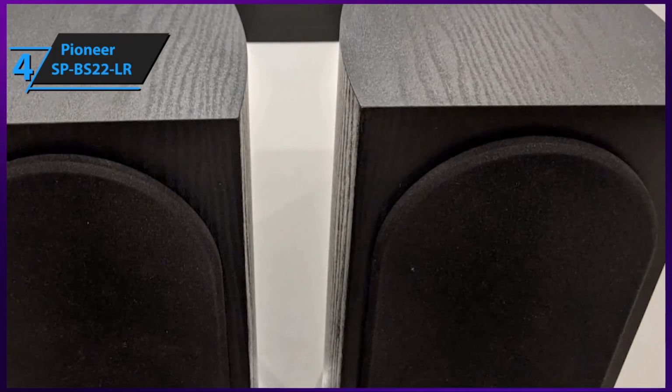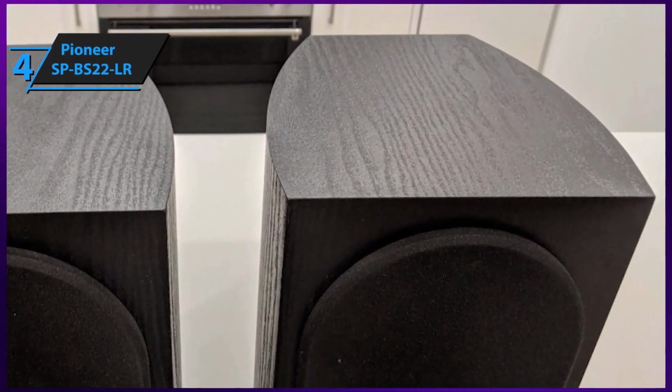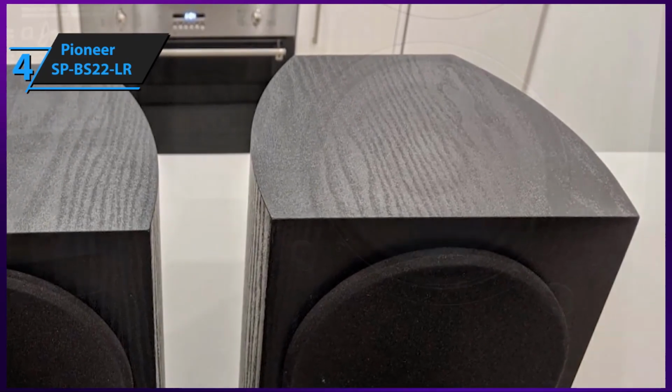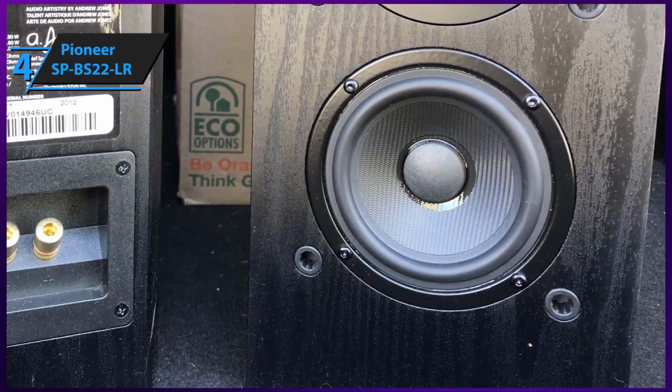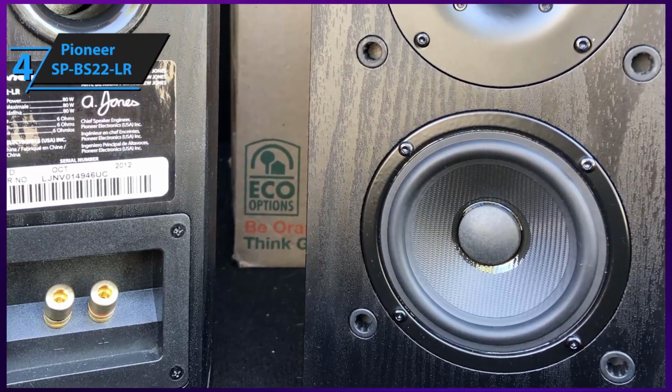The dimensions of SP-BS22-LR measure 7.1 inches in width by 8.4 inches in depth by 12.6 inches in height. Each speaker weighs roughly 4.5 pounds, 9 pounds in total, so they're quite transportable and light.